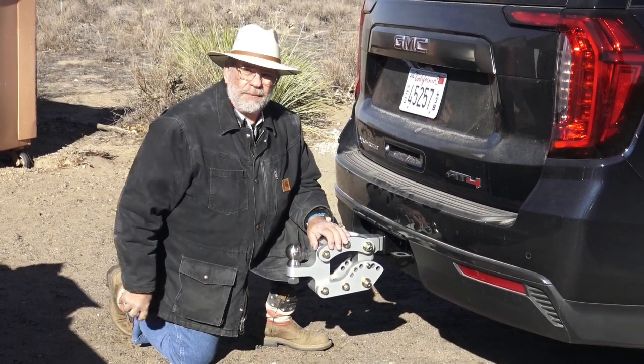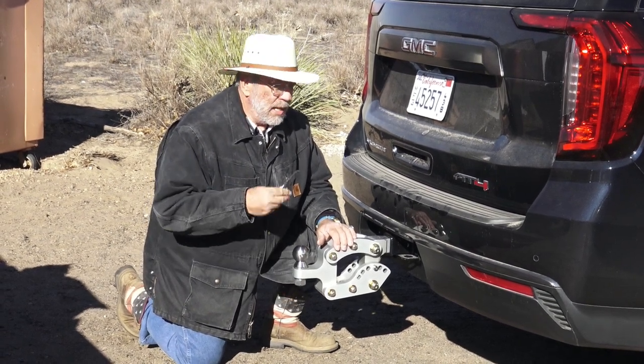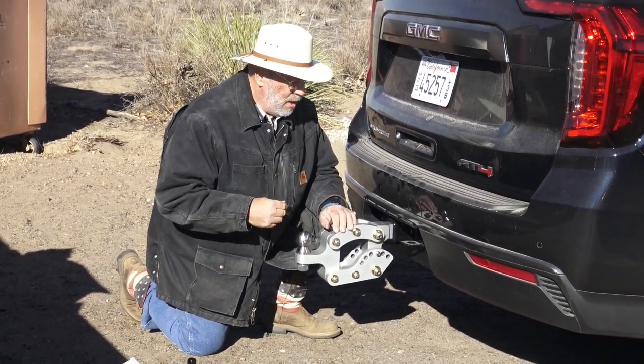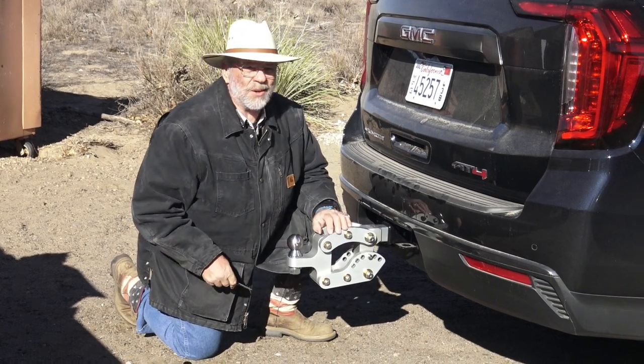Now me, all these years, 40 years of doing this, I can eyeball a trailer and kind of figure out where it's going to go empty or loaded. But I do all these different trucks. This Yukon AT4 has air suspension, so it'll automatically adjust. So I got to figure out where that's going to be. So there's a lot of fine tuning to get your trailer running level. So that's what we're going to do next. So cool.